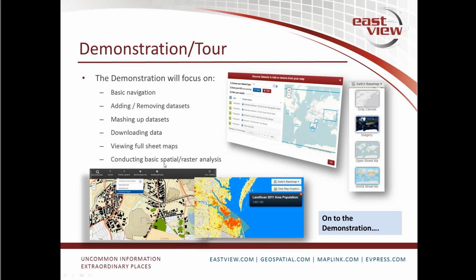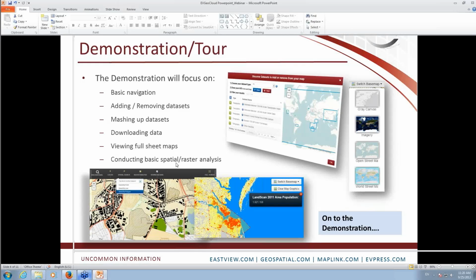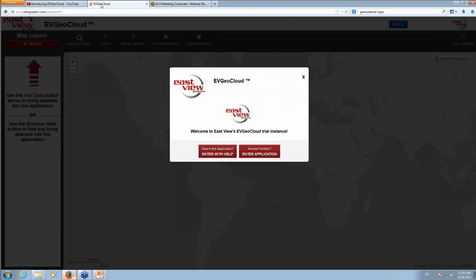And then some basic spatial and raster analysis. And so that's that. We don't want that. We want this. Tony, now we'll switch spots here, and Tony is going to give a demonstration.